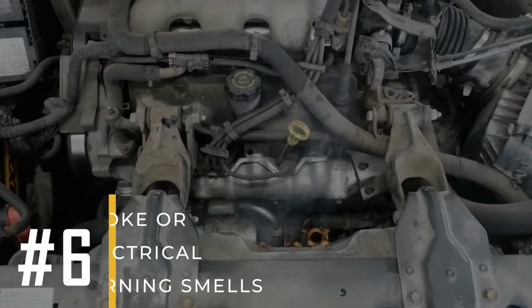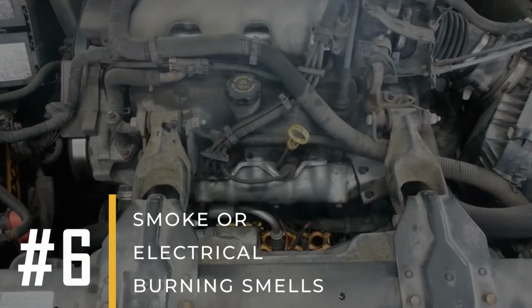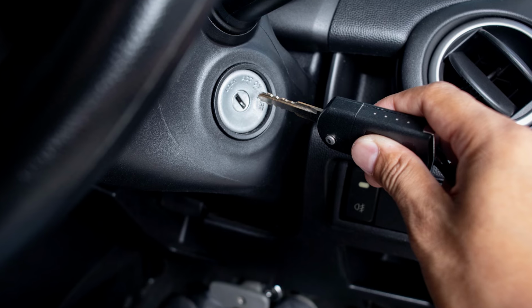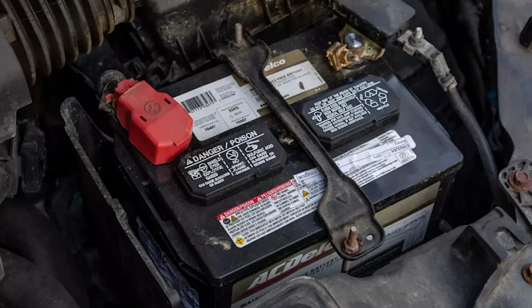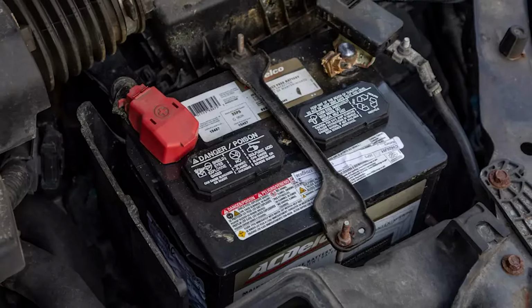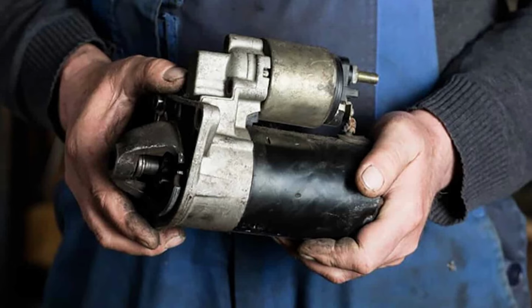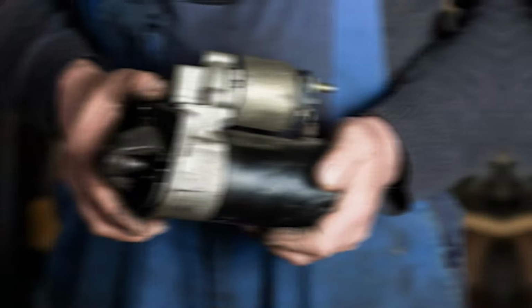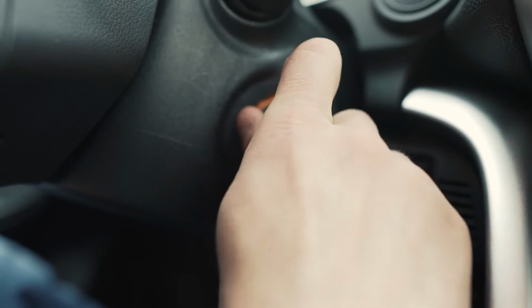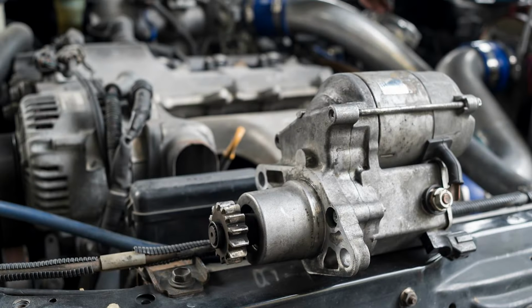Number 6. Smoke or electrical burning smells. As we mentioned earlier, when you turn the ignition to start the vehicle, the starter demands a large dose of power and voltage from the battery. If there's a glitch with the starter, it can lead to overheating in the electrical system, especially if you keep trying to start the vehicle repeatedly, pumping all that power to the starter.